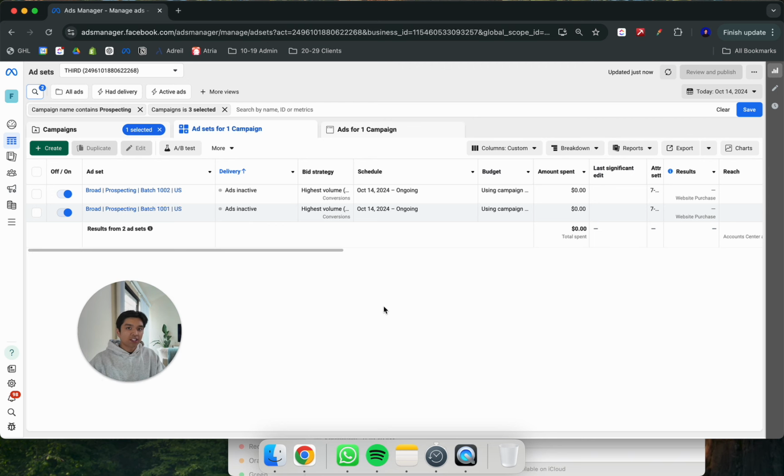Add in new batch tests, and the ones that are working, getting spend and getting conversions at your target ROAS or target CPA, you leave those running. You leave those batch tests running, and then you just continuously add in new batch tests to find more and more creatives and continue scaling up your spend until you get past the 10,000 mark.